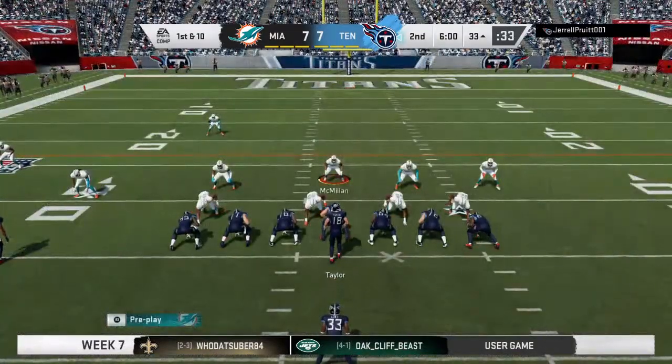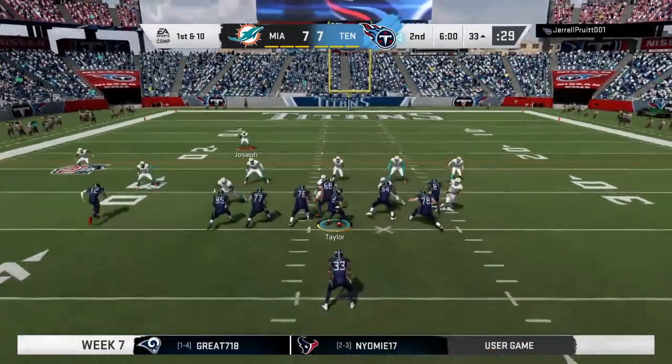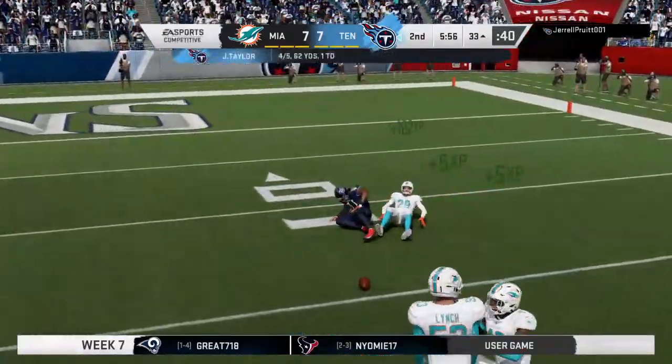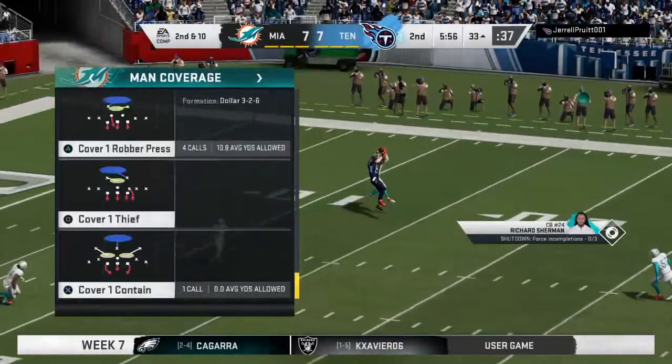All runs on this drive so far. It's 1st and 10. Off the play fake, here's Taylor. And that is incomplete. He couldn't hold on through the contact. Brings up 2nd down.